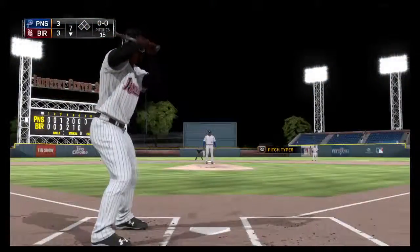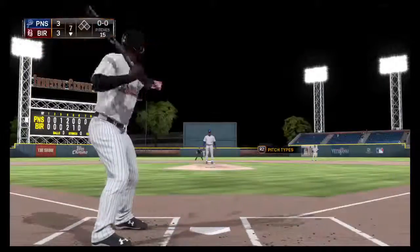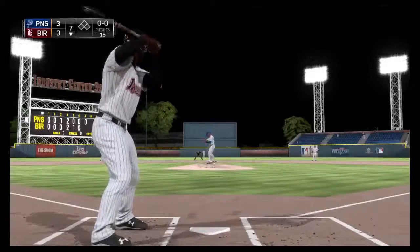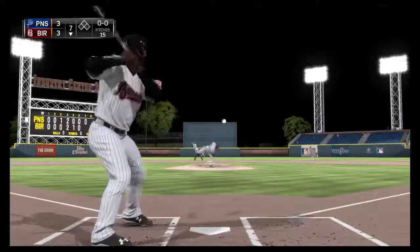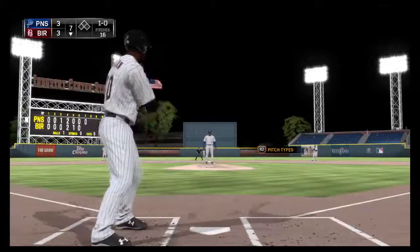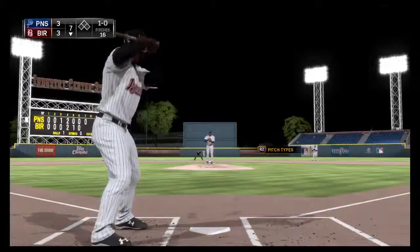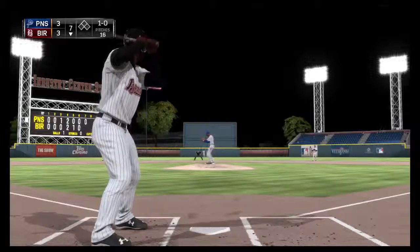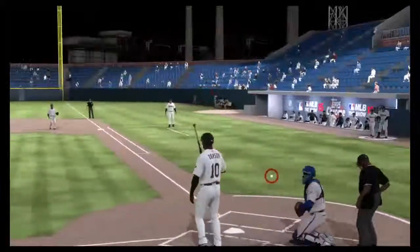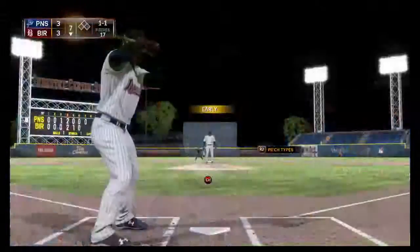Frankie Dawson will step in now to lead off the home half of the seventh. Designated hitter. First pitch coming. Dawson. A fastball off the plate away. It's ball one. Now here's the pitch. Swing and a ball hit softly on the ground, but a foul ball, one and one.